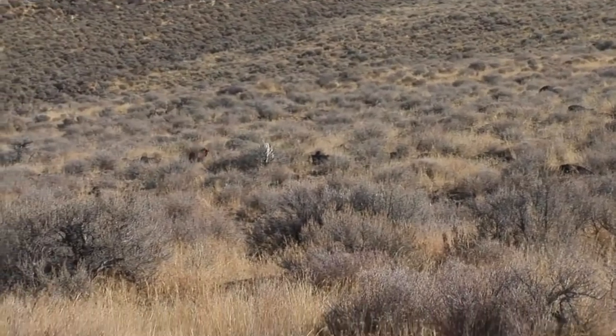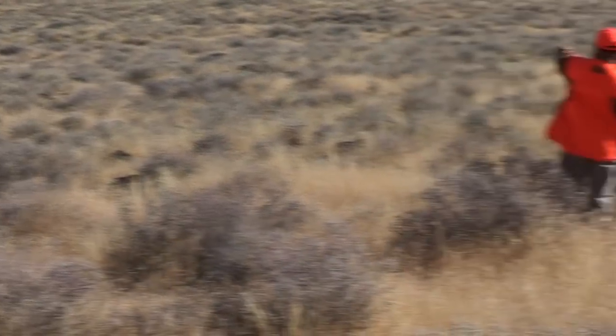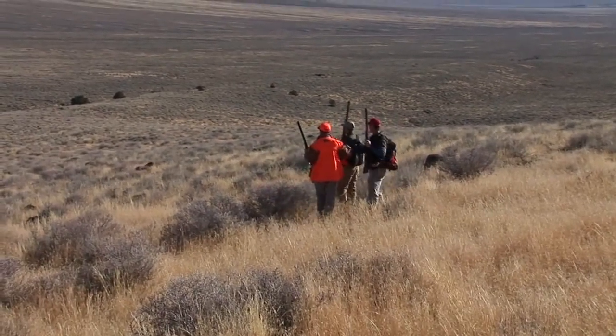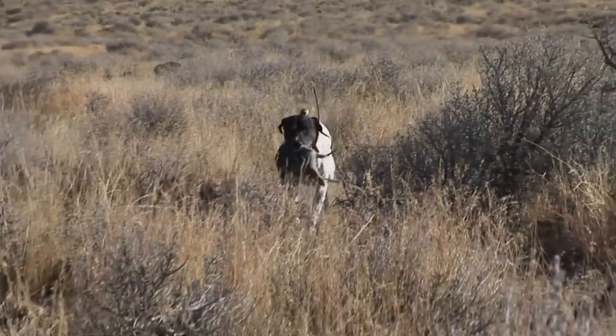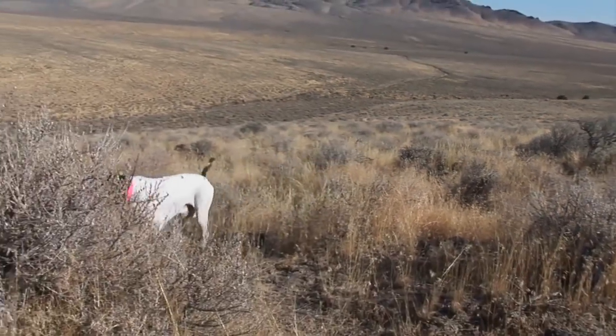I got two, boys. Nice work, fellas. Webley, 20 gauge, kicking butt. You're done. That was awesome. That's my first double chucker. Good stuff.